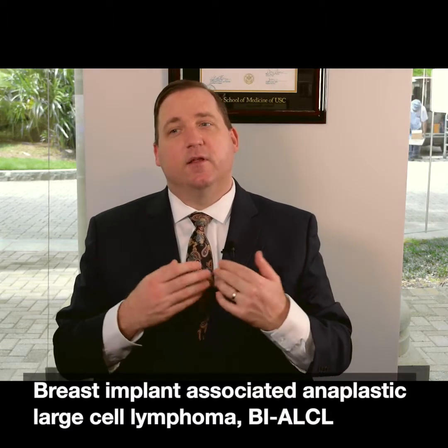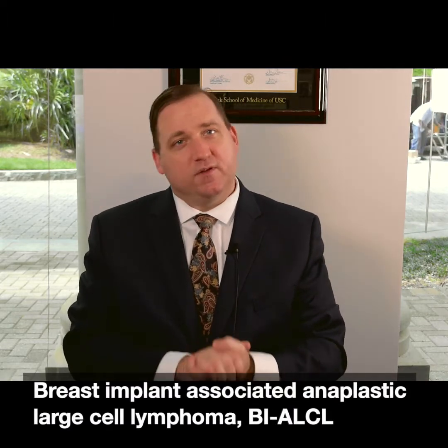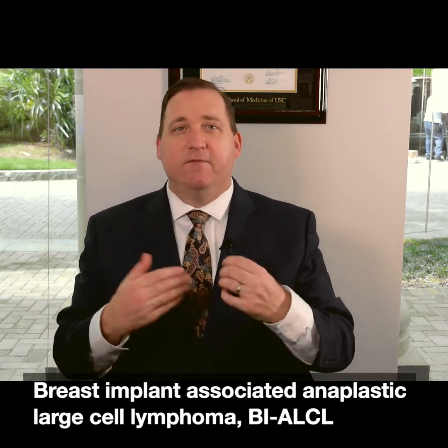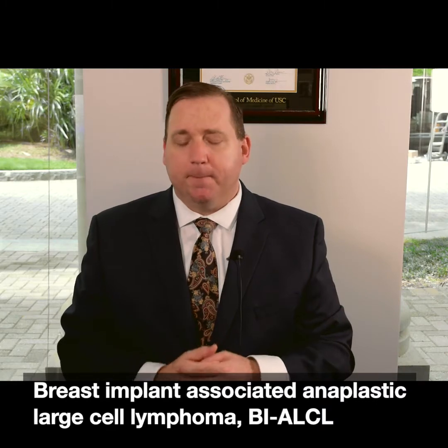Why do we use a silicone implant? Because they feel better than saline implants. They are more natural feeling, and most people want a natural look. Why do we use a smooth implant as opposed to a textured surface? Because we're all concerned about anaplastic large cell lymphoma, the breast implant associated disease. The vast majority of implants now are no longer textured, and very few people place textured implants anymore. So that's the most common way to perform a breast augmentation in the United States.